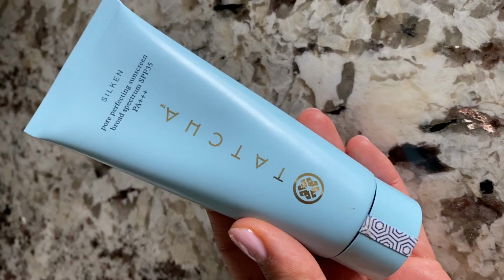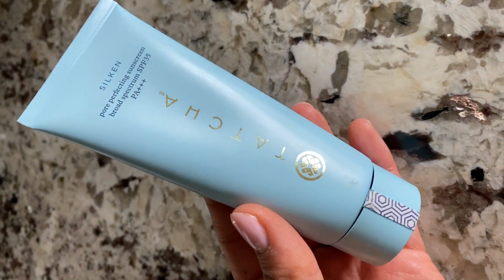Because this foundation is so matte, I am going to go in with a primer, and with that it's going to be the Silk and Pore Perfecting Tatcha SPF cream. It works amazing as a primer as well because it has just this smoothing agent in it.